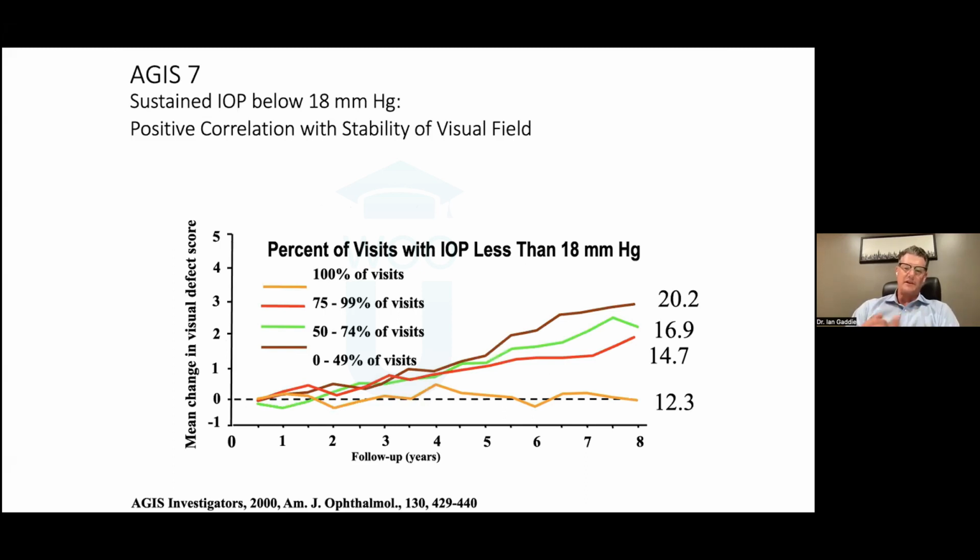In the Advanced Glaucoma Intervention Study, which is up on your screen now, I'd like to show this graph. And this is really looking at progression, all right? You can see the mean change in the visual field defect score on one axis, and then the follow-up in years on the other axis. And when you look at patients that 100% of their time, their pressure was less than 18.